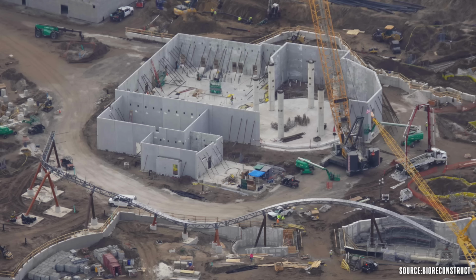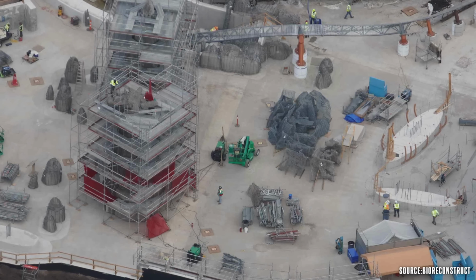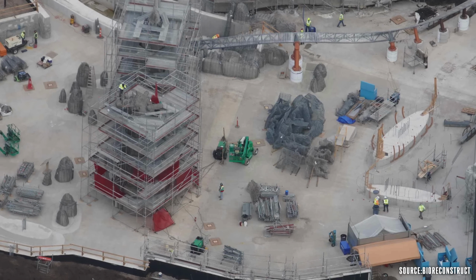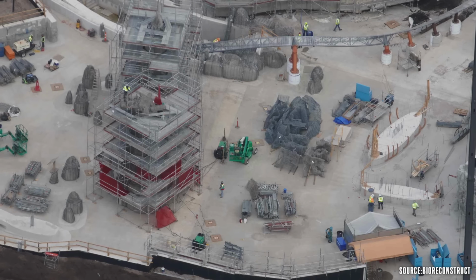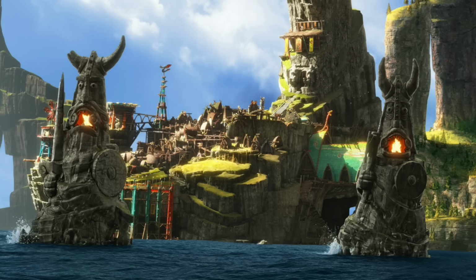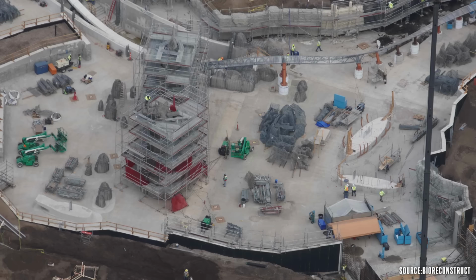But moving on to the main attraction, which of course is the How to Train Your Dragon roller coaster, in one of the features for the coaster, looks like lots of work is going on. Now, in the past update, we talked about how the statues of Berk are starting to take shape. There's a lot more that you can pick out from this coaster and this land in general.